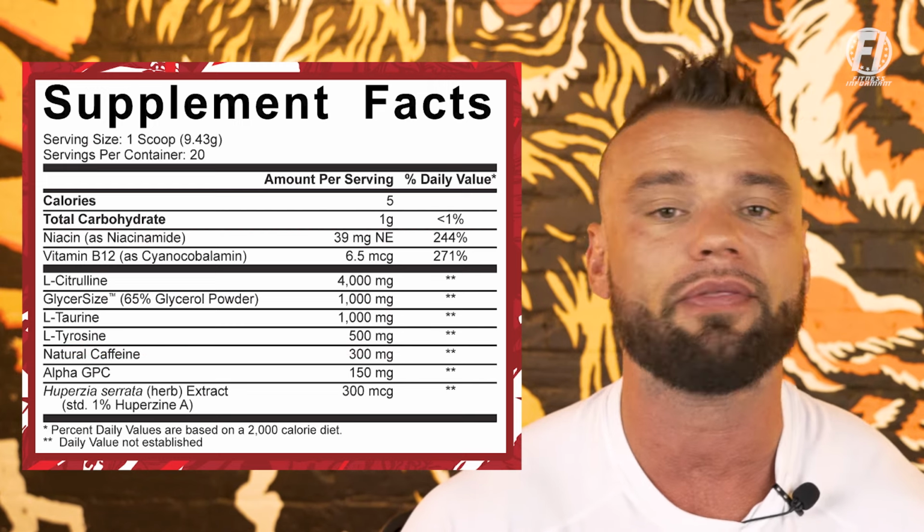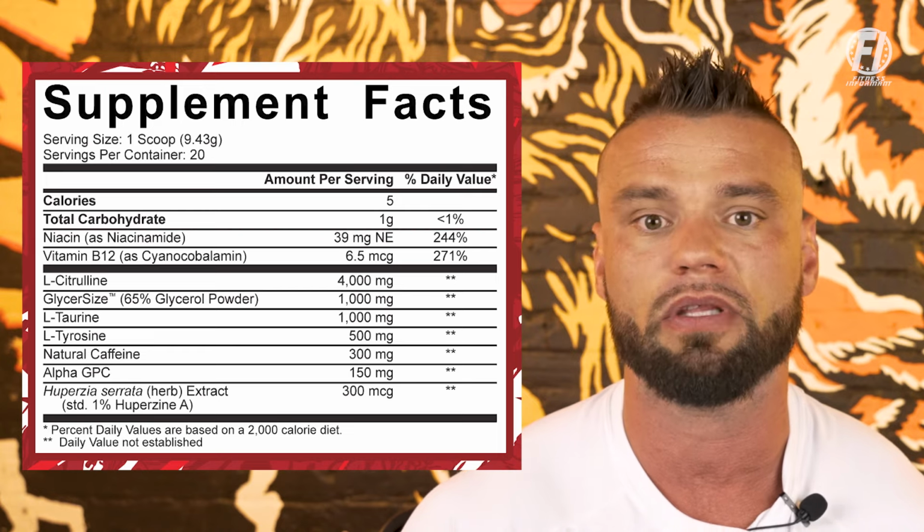500 milligrams is still not the lowest dosage I've actually seen in some of these pre-workouts. So it's actually higher than I thought I'd see. Are you gonna get benefits from 500 milligrams of tyrosine? Sure, you're gonna get small benefits from it, but again, it's a price point of 27 bucks. You're not gonna get a 3-gram serving size of tyrosine in this pre-workout.